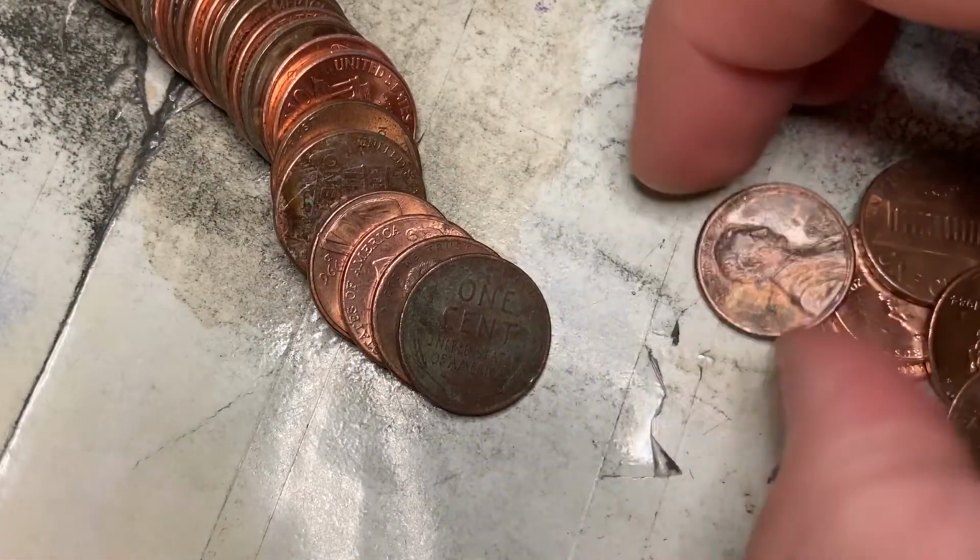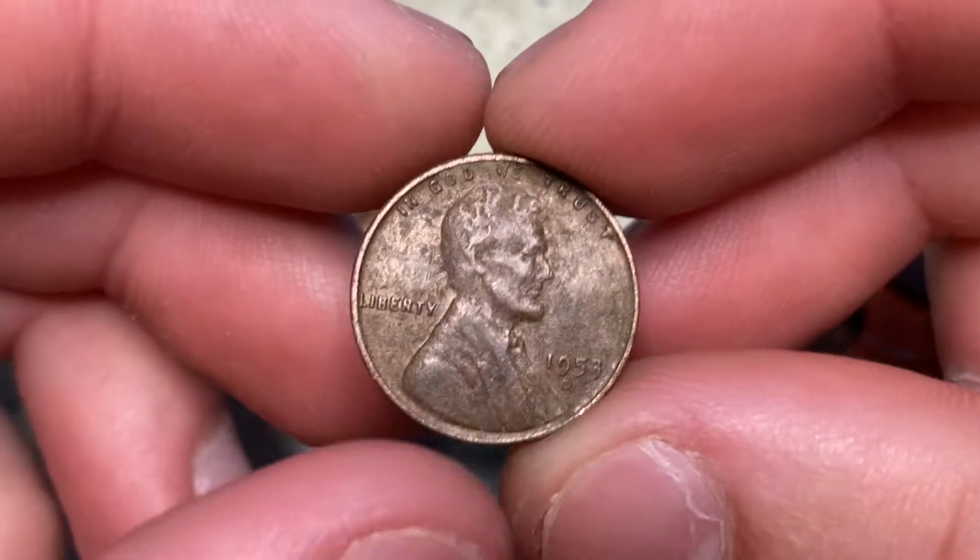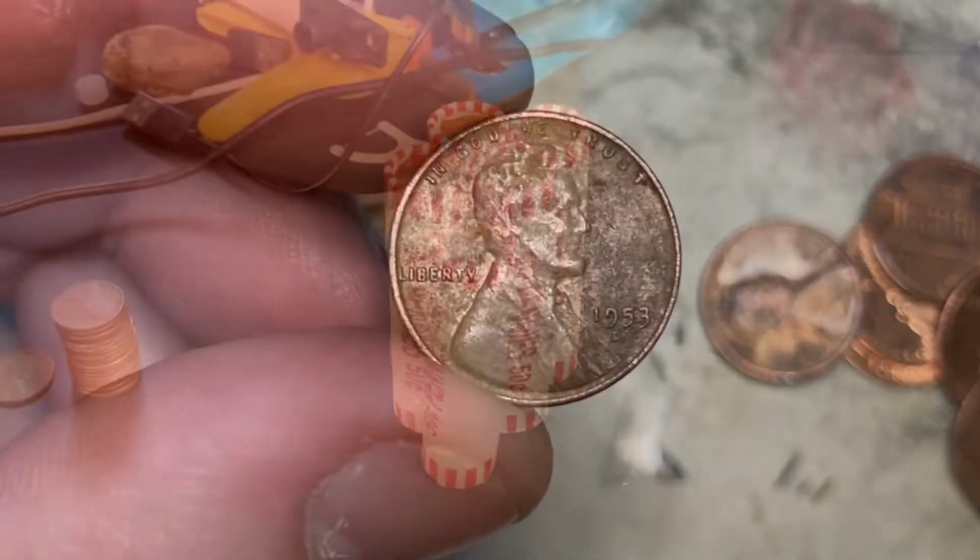I just dumped out the very next roll, guys, and we have another wheat cent. This one's pretty crusty looking. It looks like it's been in the ground at one point. We've got a 53 Denver.